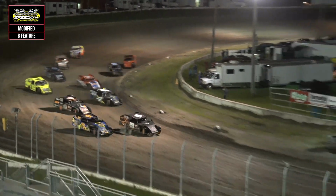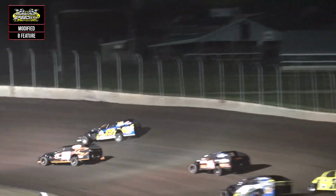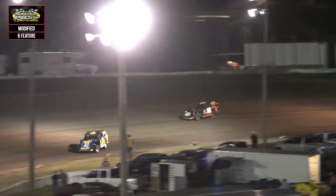RPMs come up and we are green with some B feature action. It is going to be Jeff Jones with the early advantage over Sean Berrigan. Brandon Spanier in third. Chevy Hayden sitting there in fourth. I do believe the top 4 are going to make it into the A-main.